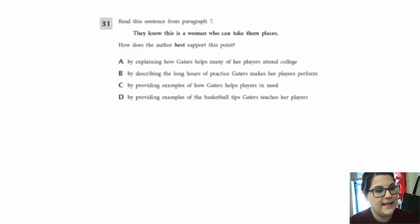A, by explaining how Gators helps many of her players attend college. B, by describing the long hours of practice Gators makes her players perform. C, by providing examples of how Gators helps players in need. D, by providing examples of the basketball trips Gators teaches her players.